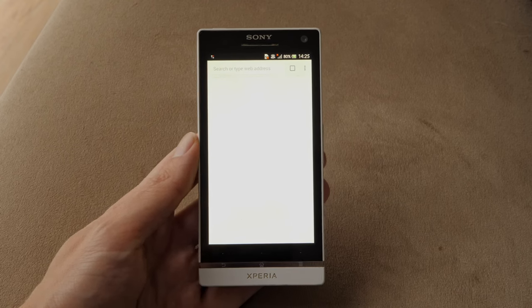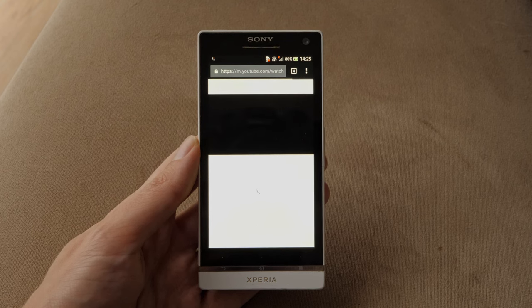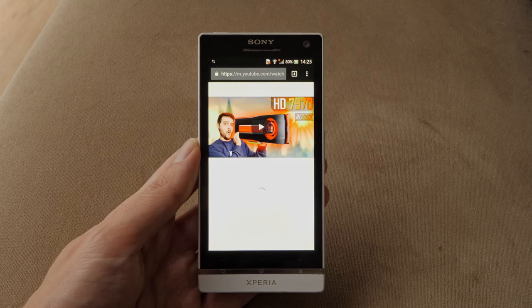Gmail is fine and Chrome works. It is Chrome version 67 from 2018, but it works. At least for now. I can't watch videos in YouTube in the app, but I can do it in Chrome.